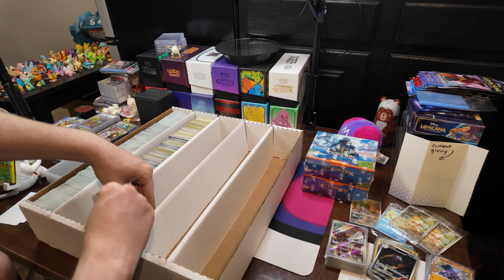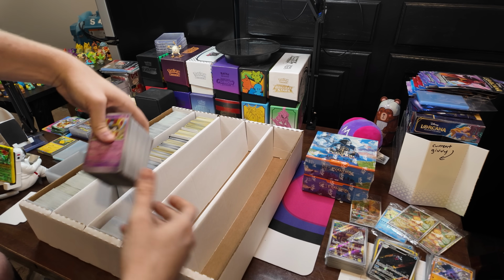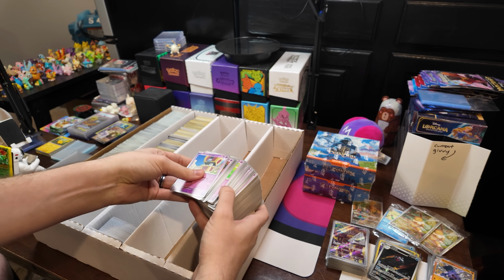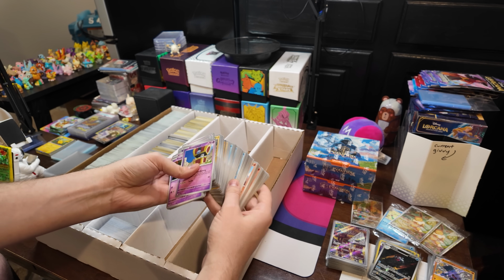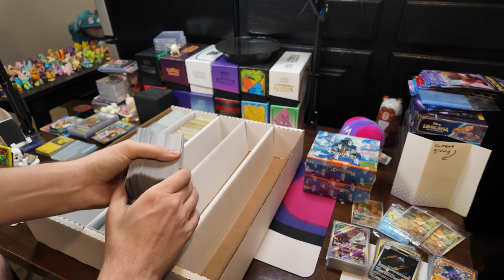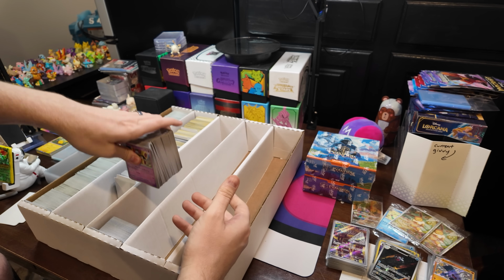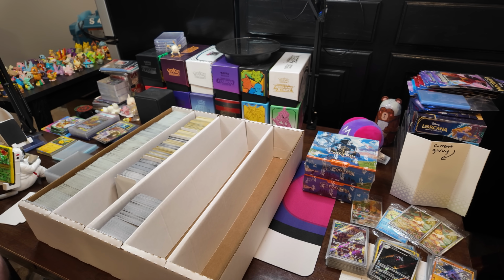So start that off here like this, so I can see what set it is, and then I've got the rest actually sorted. So that'll be a good example. There's a bunch more. See, this is from when we actually sorted it for the master set. So you can see it's organized by card type, at least. So digging through that later on, if anybody needs any Surging Sparks, will be just a little bit easier.